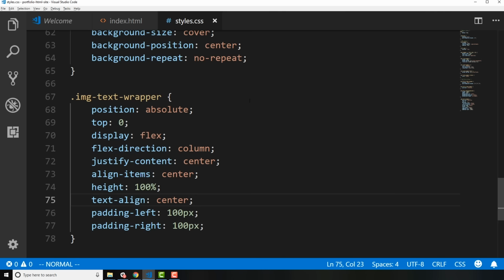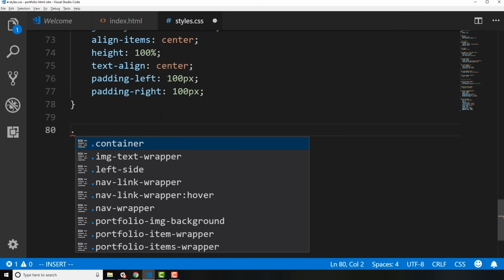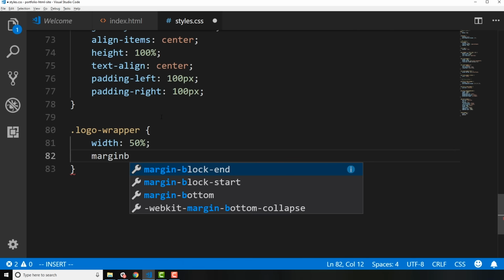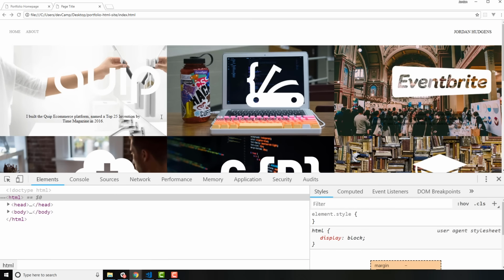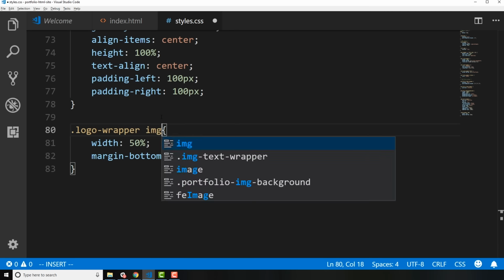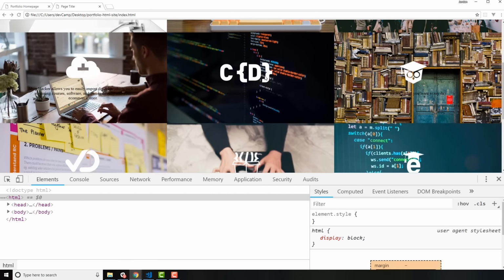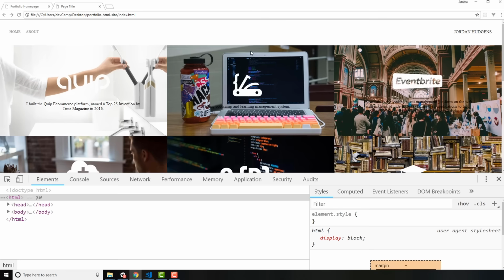So now let's come back to the code and let's style those images. When I say style the image, I mean the logo image that's sitting on top of it. So I'm going to say logo wrapper, I believe that's what we called it. And here I'll give it a width of 50% and then a margin bottom of 20 pixels. Hit save, and now if we come back and hit refresh, oh, it looks like I forgot to actually select the image. Logo wrapper image, like that. And now if I come back, there we go. So notice how much better it looks when they're a little bit more shrunken down like that. They're also now all unified, so now they have the same exact size. So this is starting to get really close.